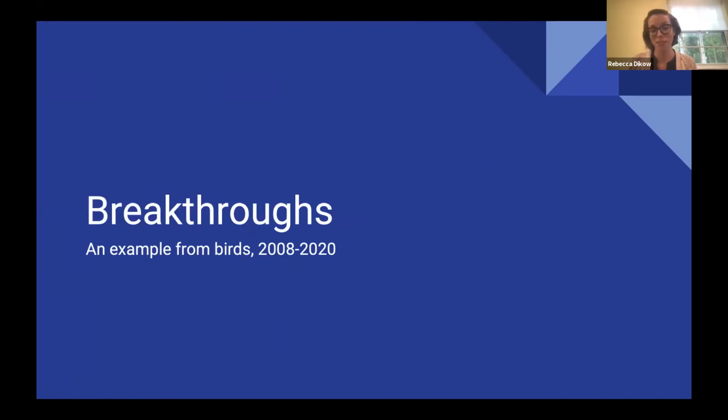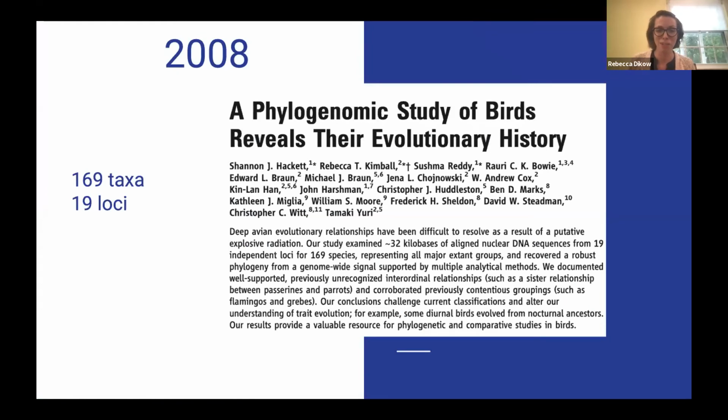So in the past 12 years, 2008 to 2020, here are some of the big papers that have come out looking at phylogenies of birds and their increase in data over time. This paper came out when I just started grad school, and it was considered a really big paper. This is a really important paper. You can see they included 169 species and 19 loci with 32 kilobases of aligned DNA. And we can look back at this 12 or 13 years later and say, wow, that's not a very large phylogenetic matrix.